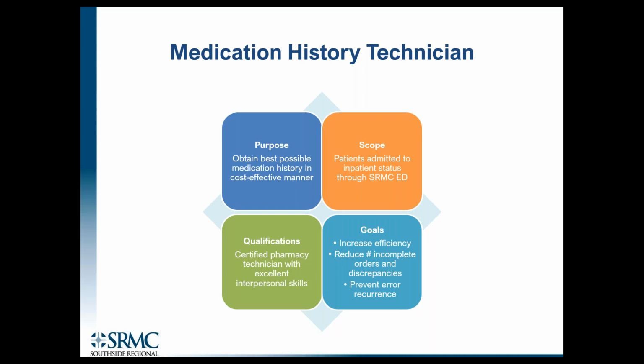actual medication history piece. As far as the goals, we wanted to increase the efficiency of our ED admissions throughput, as well as the efficiency regarding time spent on clarification of these orders. We wanted to reduce the number of incomplete orders that were coming to pharmacy, as our prescribers were able to sign off on orders that were missing doses, missing frequencies. We wanted to reduce that number of incomplete orders and also the discrepancy rate between what the patient's actually taking and what got listed and ordered. And then we wanted to prevent error recurrence by getting the medications updated in the EMR so that the errors that we were seeing were not perpetuated.